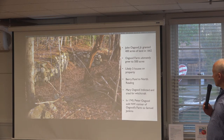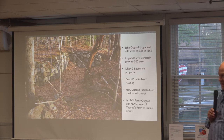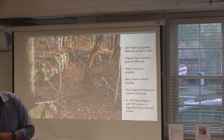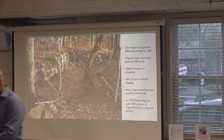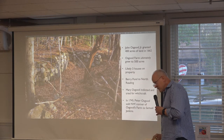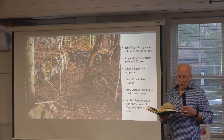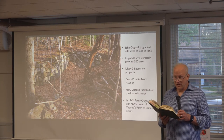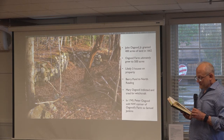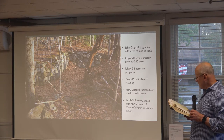Mary Osgood was one of about 30 people in Andover who got wrapped up in the witchcraft days. And this was 1692 or thereabouts. I've got to read this because it's pretty incredible. So this was totally simultaneous with the Salem witchcraft. There were multiple reports of witchcraft activity, and as I said, 30 people or so got swept up in this. Mary Osgood, or as they called her, Goody Osgood, good wife Osgood, was the wife of John.